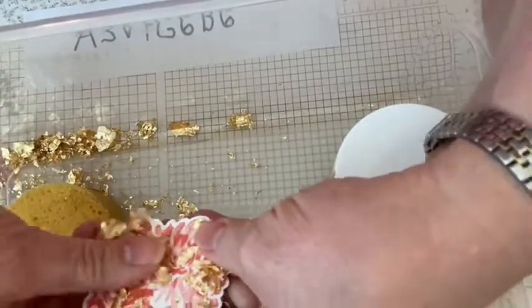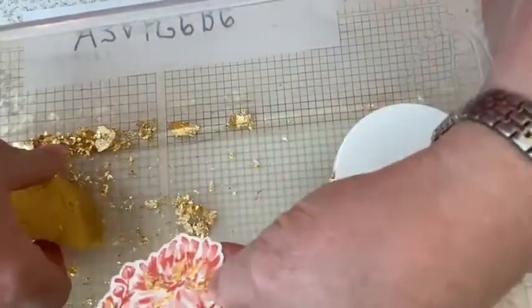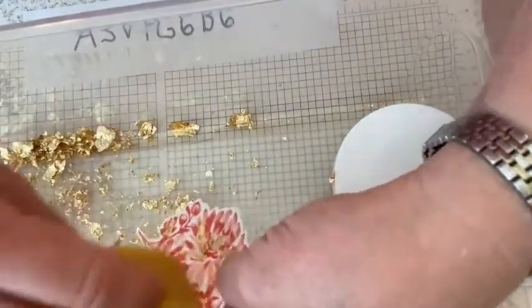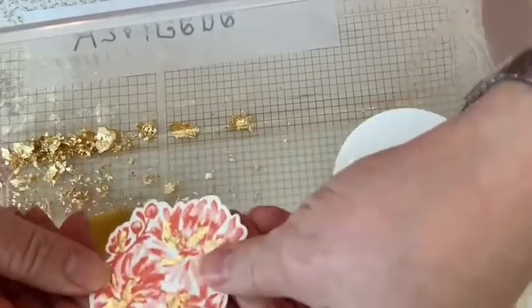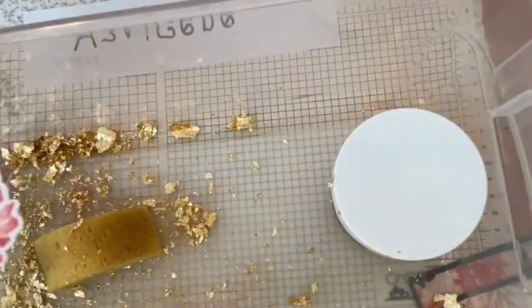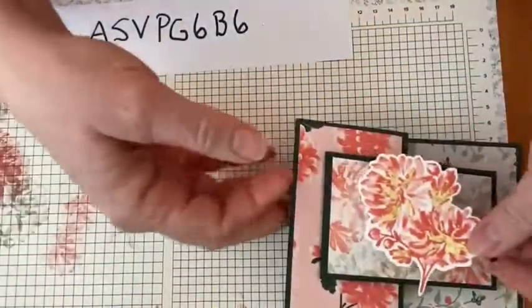I don't know, some people love this, some people find this just too messy for them. And then we can take it's just an old piece of sponge. Some people use brushes, artist brushes, but I think that looks really pretty. I think that adds a little something to it. Of course, I didn't think of that while I was doing it the first time around. Oh my gosh, there's pieces of this gold flake just floating around everywhere. I think we're gonna pick them up off of everything now. And then we're just gonna pop that on here.